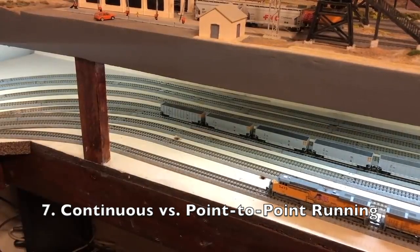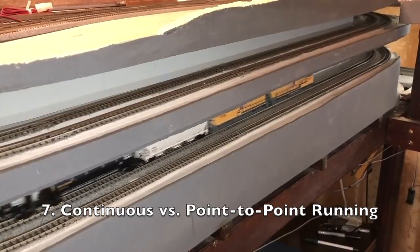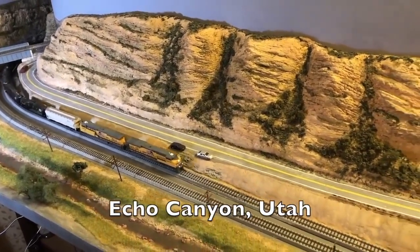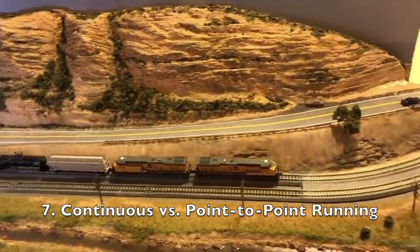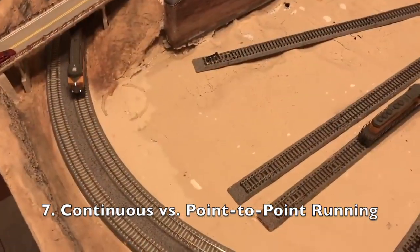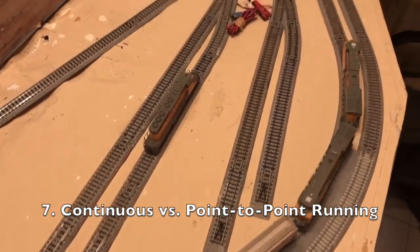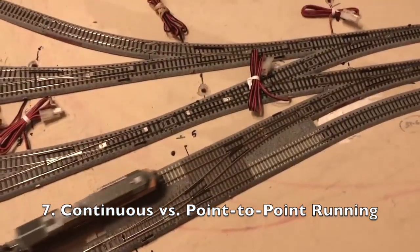This eastbound tank car train departs the staging yard. It climbs the western helix to reach the scenic part of my layout. The train passes through Echo Canyon, which is the best spot for rail fanning, both on the prototype and on my layout. The train now arrives at Evanston and Granger Junction. This is the area of my layout that I have been currently renovating. You've seen me working on it in recent videos.